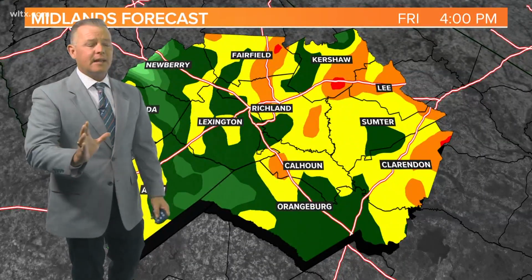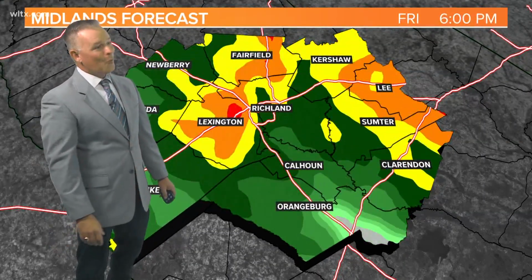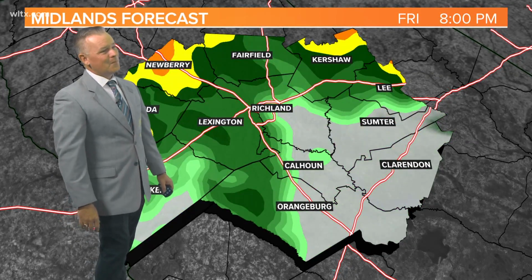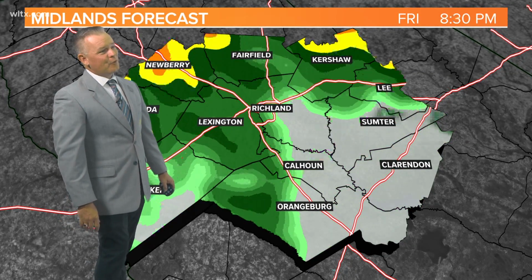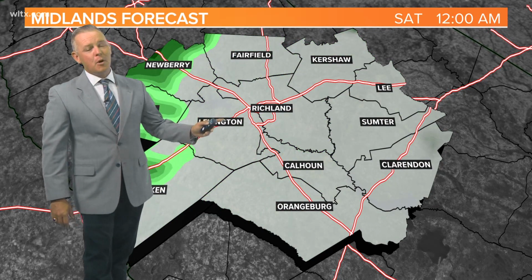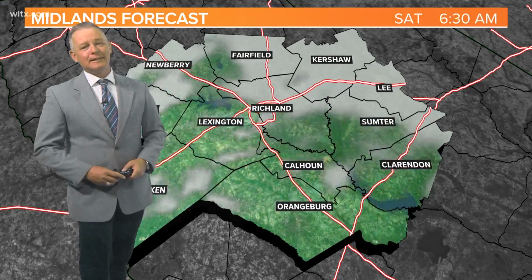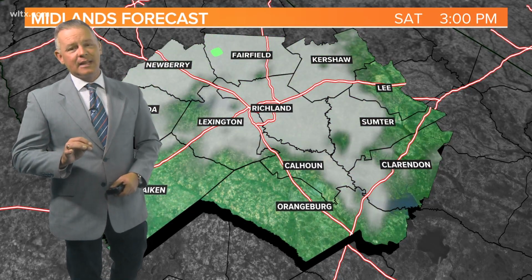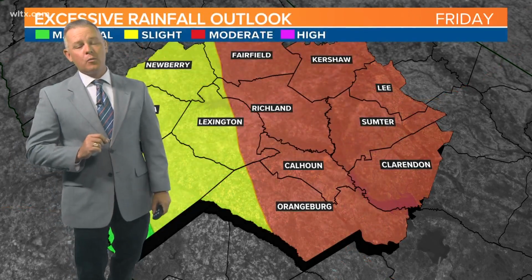2 o'clock this afternoon, more rain. 4 o'clock, more rain, and as you would have guessed, 8 o'clock, more rain as well. Gradually, those rain chances do start to decrease as we get to about midnight or so. Notice most of the shower activity is out of the Midlands, and then looking ahead towards tomorrow, we'll call it mostly cloudy skies, so our weather will be improving for the weekend.